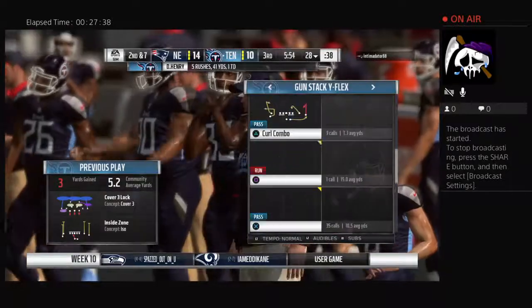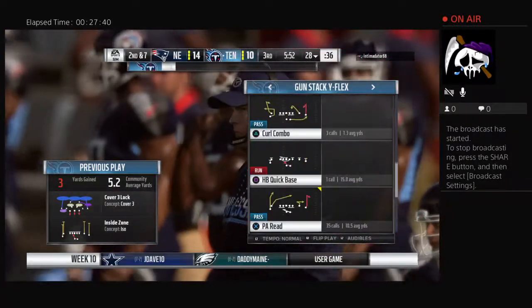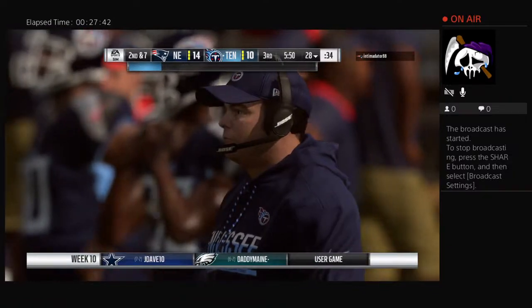To about the 28-yard line. Give them 3 on 1st down. It'll set up a 2nd and 7.